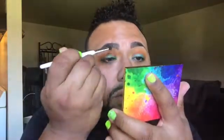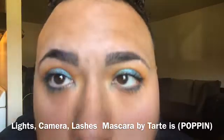I'm gonna go in with this little blending brush and just blend out some of the edges. But I kind of like to blend along the way. Throw on some liner, mascara, and a lip, and I'll be right back. So I threw some lipstick on, some color to my waterline, and some mascara. So what do you guys think?